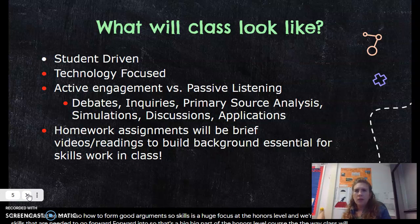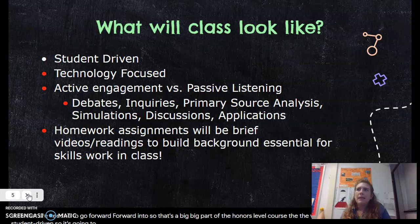The way class will look, class is very student driven, it's going to be active engagement. Students are going to come in and get onto their laptops, and they're going to have an activity that they are working on. And they will be very engaged in what they are learning. It is not a course where they are going to be able to passively sit back and listen. It will be a course where they will be participating.